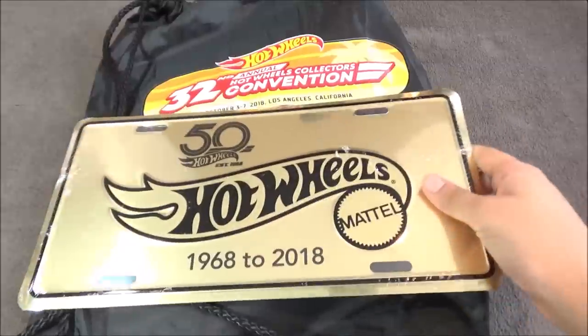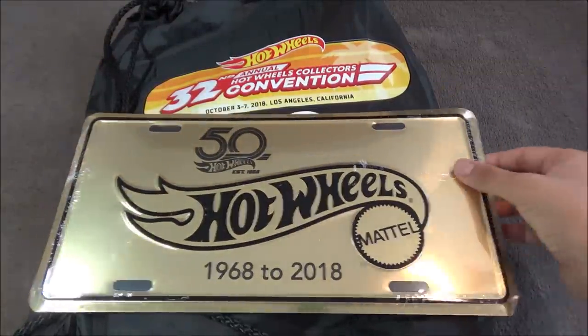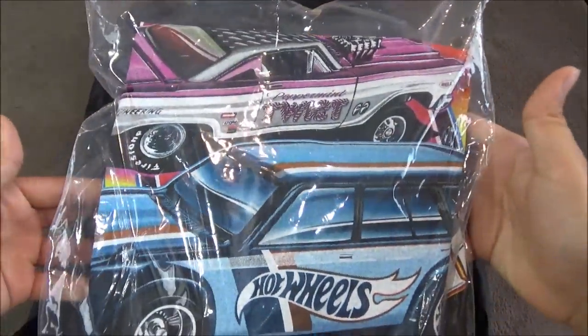Next is this really cool license plate. Next, I got this really cool t-shirt.